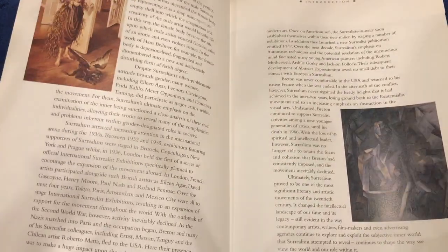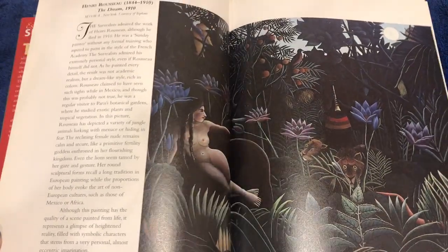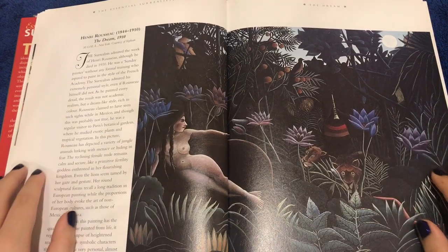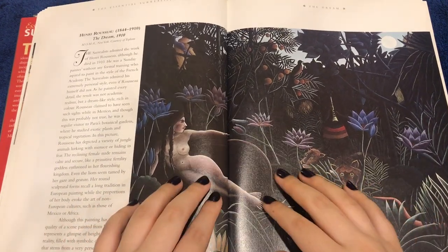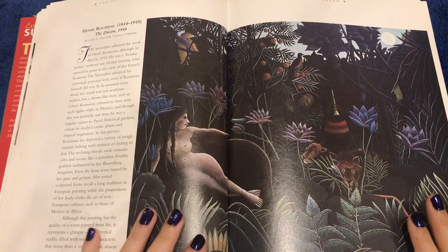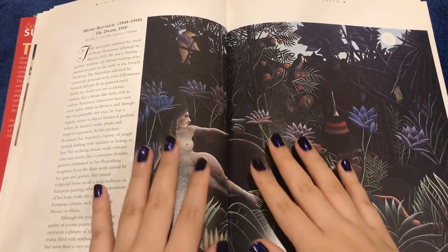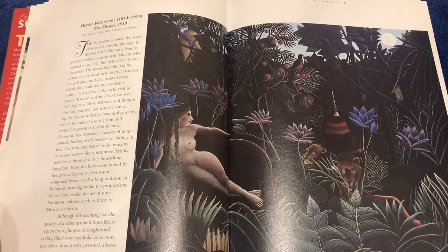The print quality is really good as well. I'm really impressed with how well the paintings look. They've been printed really well and they all look very vibrant. Sorry about this glare. There's not much I can do, unfortunately. I don't have very good lighting in here, but sorry.